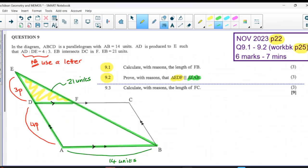I'm going to give you 7 minutes. I'm not going to give you the full 7 minutes. I'm going to give you 6 minutes because I want us to finish a little bit early. We still need to do the register and a little bit of admin. So let's go 6 minutes for the 6 marks, and then we'll mark and we'll be done.